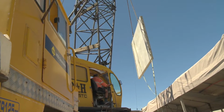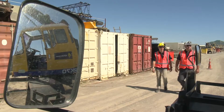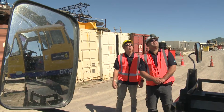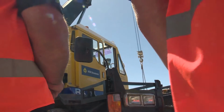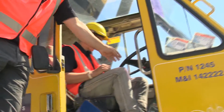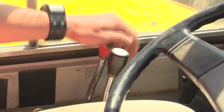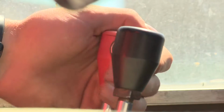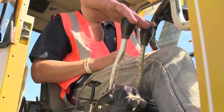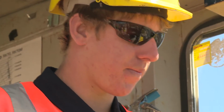So time for Daniel's first driving lesson with Marnie. Well, here we have a 7-tonne RK70, which is probably a perfect start for someone who wants to learn the ropes. It's quite simple to drive. Yep. Well, as you see on your left-hand side, you've got 2 levers there. This red one is your slew, that'll make you go left and right. This one's the winch. This is boom up and boom down, so if you pull it towards you, it's going to go up. If you boom down, it'll go down.